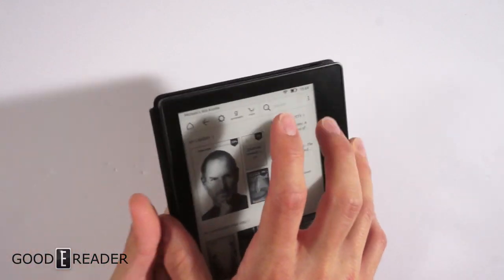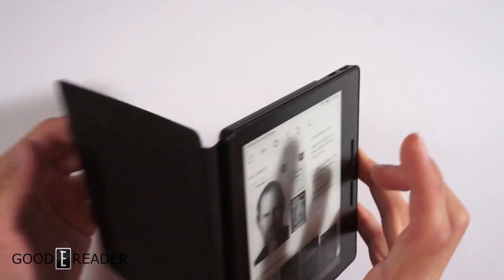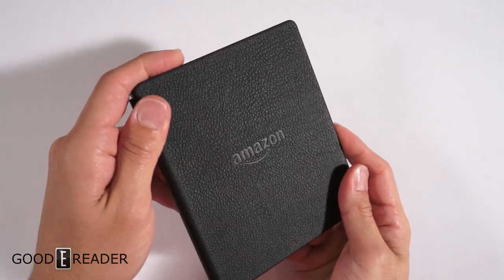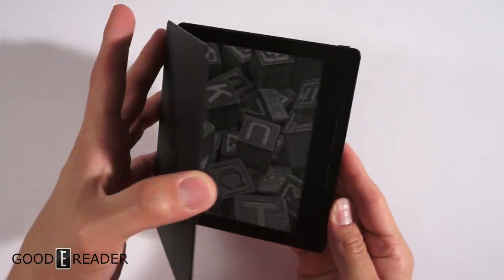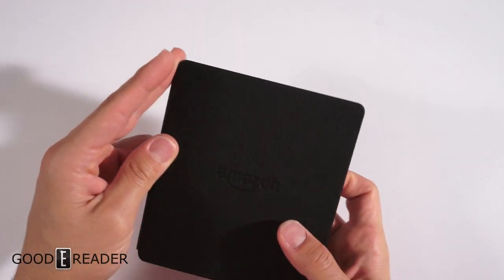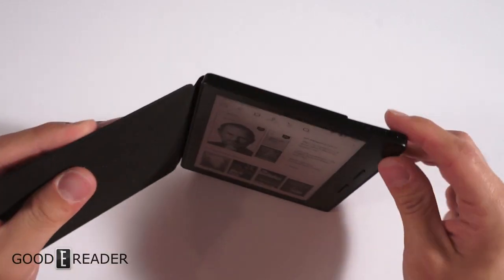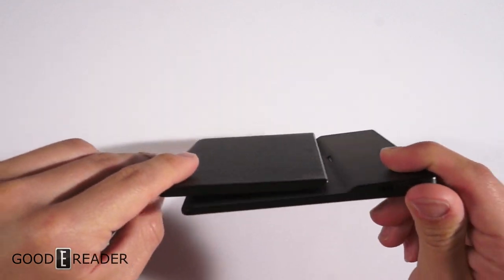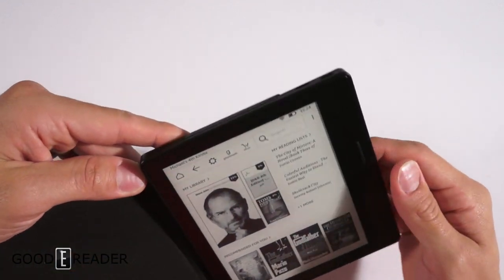Now the Kindle Oasis is where it gets really interesting. You have a case that you don't have any choice in buying or not. It comes with the device. It is a sleep cover as well as magnetic snap, leather on the outside. It is also an external battery. So it snaps right on via magnets.